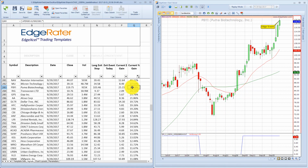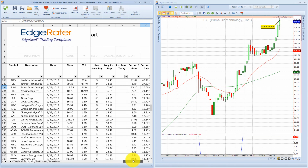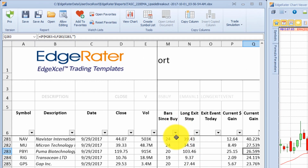I'm just going to go down through. These are the trades that are currently still open and sorted by current percent gain in the trade. So we have Puma, that's 26%. If you want to see how many days it's been in the trade, just scroll over to the left here and you'll see bars since the buy. So this is a 20-day trade.